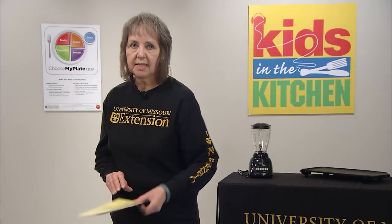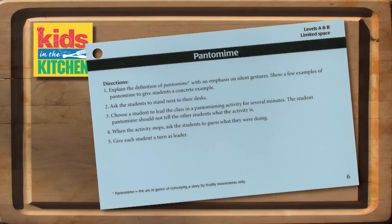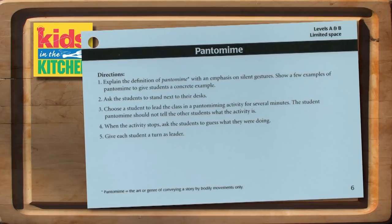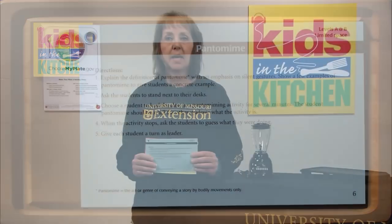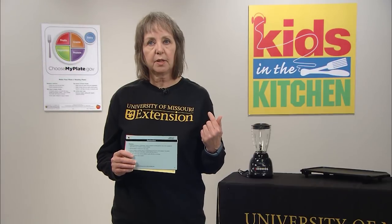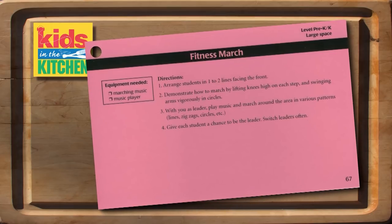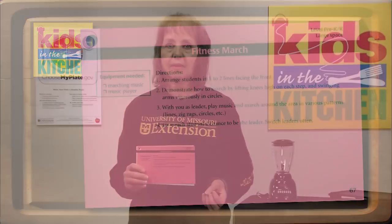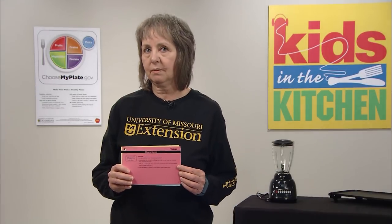The ones that I've chosen today would be the Pantomime, and they would just pantomime different physical activities. I've actually used my activity pyramid and had the children look at the activity pyramid and then whisper in my ear which one they want to pantomime, and the students really love that one. The next one is called Fitness March, and they would march around the room, and first they would start out medium fast, then you would go faster and faster, but you wouldn't run, okay? So then you would follow that up with a cool down.